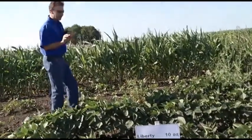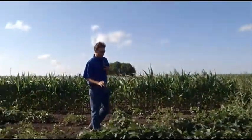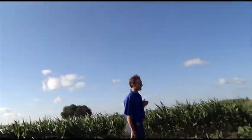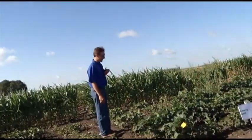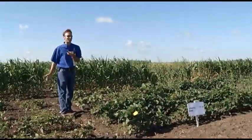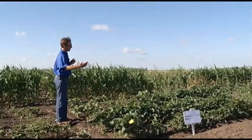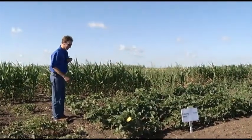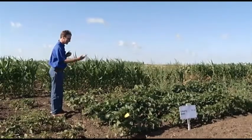So what's going on here? How do you identify Liberty injury or Ignite injury on soybeans? Obviously, it looks pretty good, huh? Yep. So what's going on here? Turns out these are Liberty Link soybeans. That's what we had on hand when we did this late planting, so we just did Liberty Link.